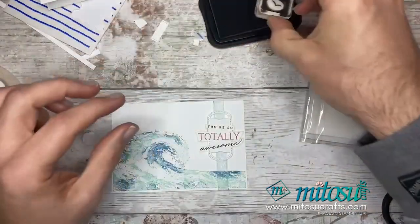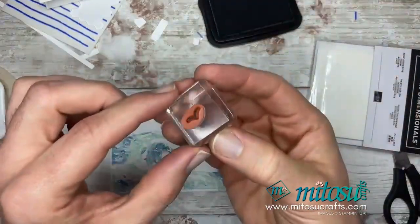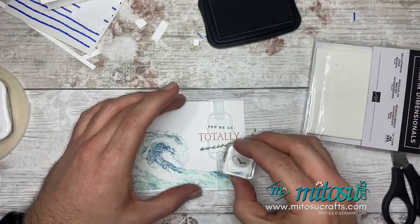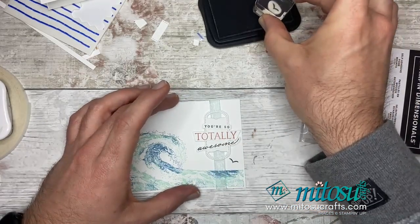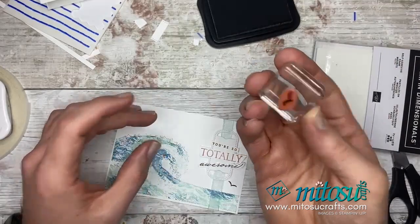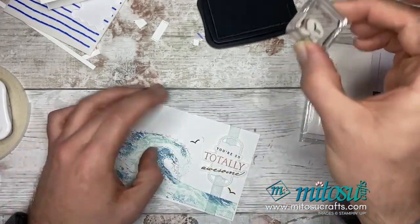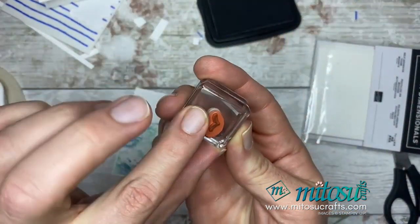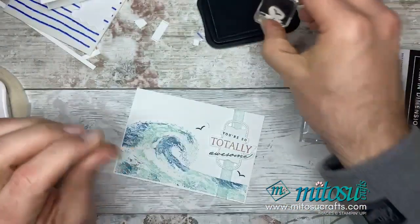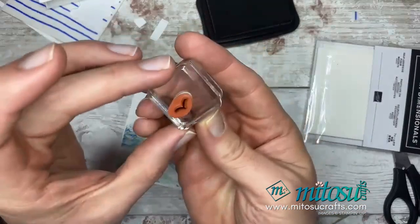We'll take the bird again. Make sure you don't get the edge of the stamp dirty. And I'm going to pop one bird down here. Going to have one bird up there and see that. That's what I didn't want to do. I didn't check it, did I? And that's what I've gone and done. Yeah. So check.